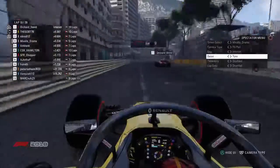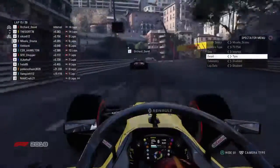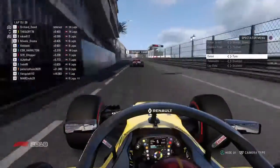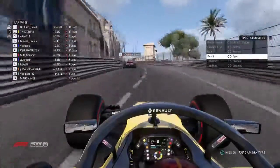The rear end just kicking out and putting it into a complete power slide through there. The Gort closing in, but he can't make it stick. He needs to be within 3/10 closer to him into turn 1. He's just turning up at like 4/10. He's not able to do it.